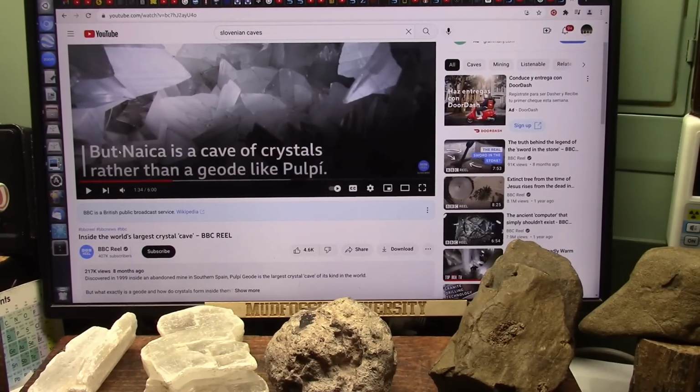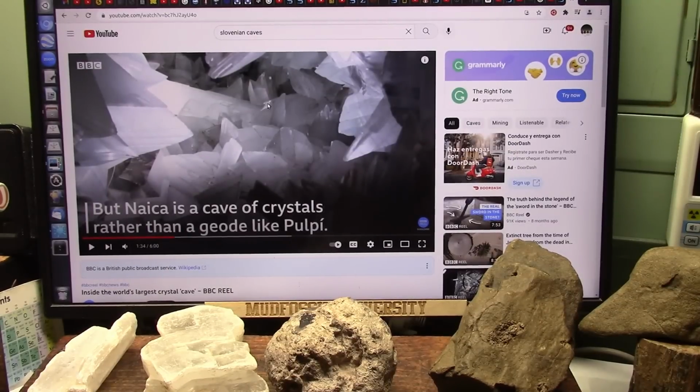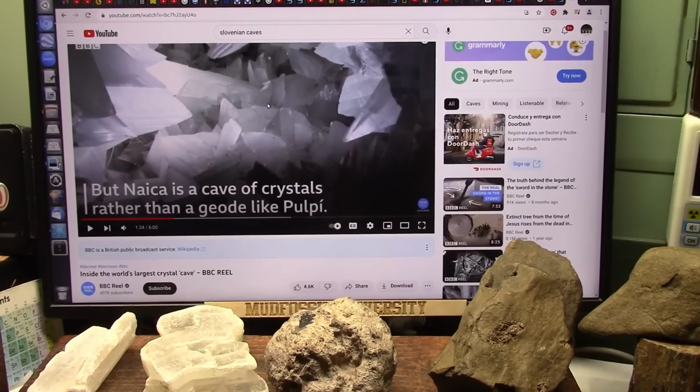Now, this is inside the world's largest crystal cave, BBC real. Again, fair use. I'm not trying to steal this. I just want to show that this is biology. They say, look at all these crystals, gigantic crystals. Well, I don't think anybody has any idea where they come from. This is a gigantic geode.